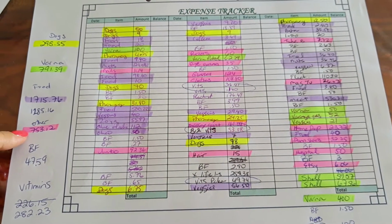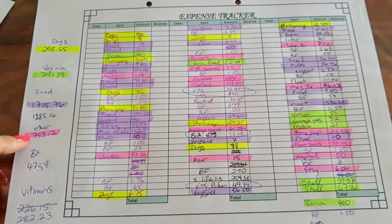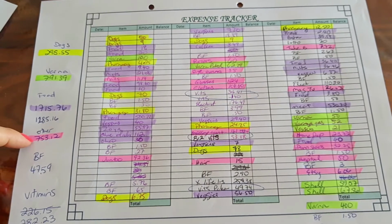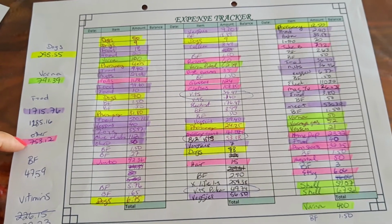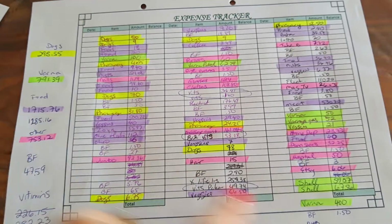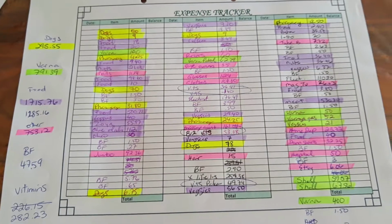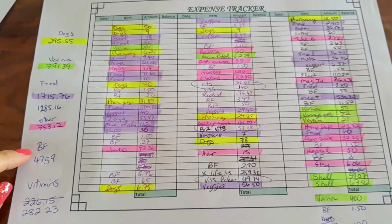And why was the other so big this month? Oh yeah, I had to buy my daughter glasses this month, and that cost quite a bit. And then also I had to buy some massage equipment, which also cost quite a bit. So otherwise I would have been on target there. And we had to take my son to the hospital, because boys have to go to the hospital a lot. He's okay, but that was an unexpected expense.